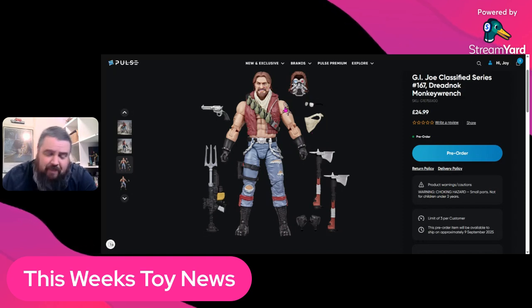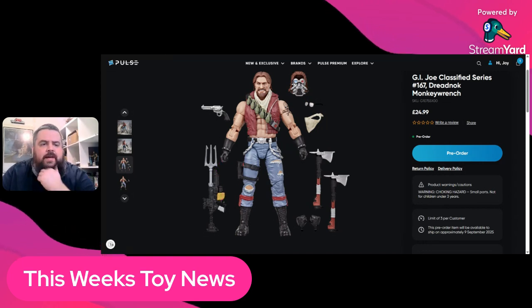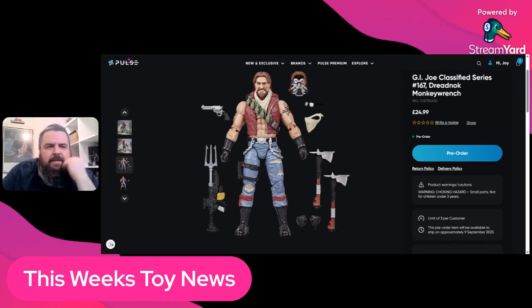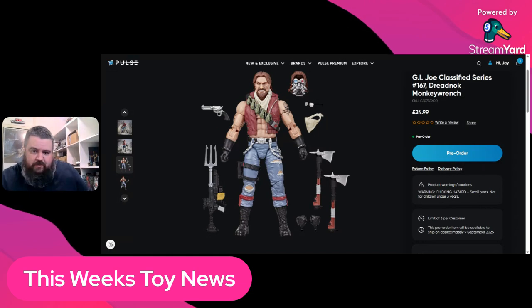So actually, I do like the head sculpt. I just associate it more with the glasses on. I think if you want to go fishing with a rifle, this fella has got you covered, because you've got the trident on the end. That's so weird. It's a giant fork on a rifle. What were these people taking in the 1980s? I do not know. But that is your G.I. Joe pre-orders for today. So all available on Pulse UK for those.